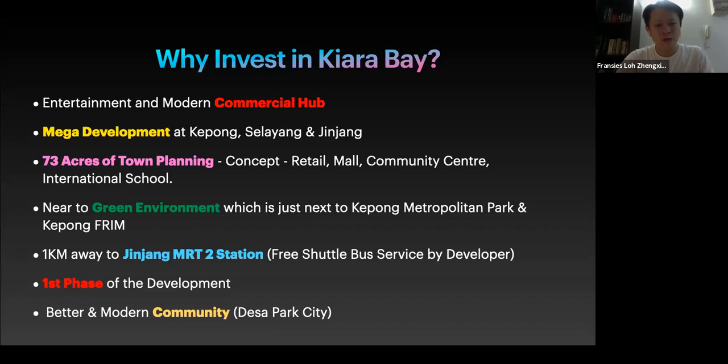About the MRT too, it's actually 1 kilometer away from the project site, Kiara Bay. Jinjiang MRT station is quite near, 1 kilometer away. As with the same concept applied in Mount Kiara, the developer will also provide a free shuttle bus service to bring residents from the Kiara Bay location to the nearest MRT station, the Jinjiang MRT station. If you don't want to use the free shuttle bus service, you can drive over. It's 1 kilometer away. It's quite near.